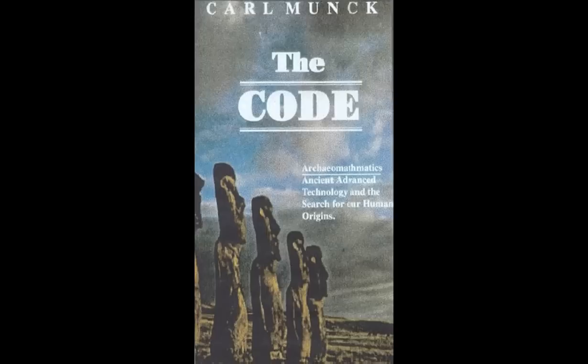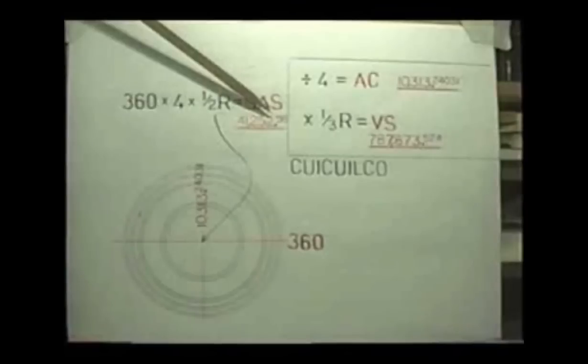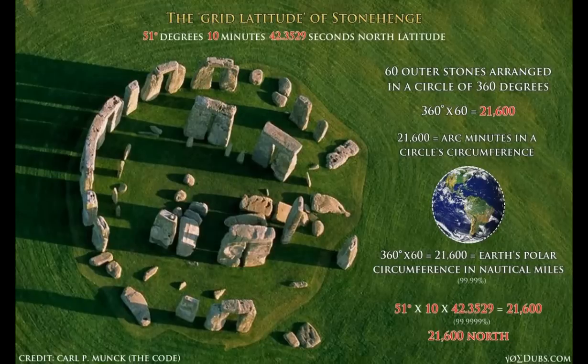It all connected. Carl Munck's book, The Code, and you can also find video presentations on YouTube if you type in Carl Munck, The Code, where he shows that the latitude and longitude of these sacred places are encoded not only in the dimensions of the architecture itself, like how many stories or the shape, but it's also cross-referencing other locations on the earth. So like Stonehenge and Newark matched in some way, shape, or form.